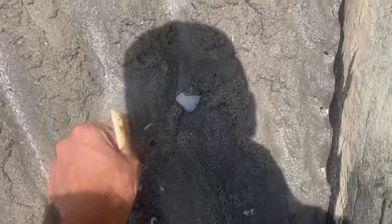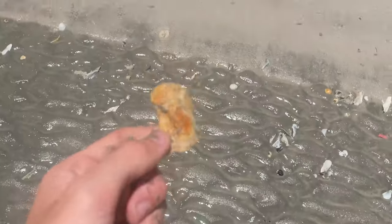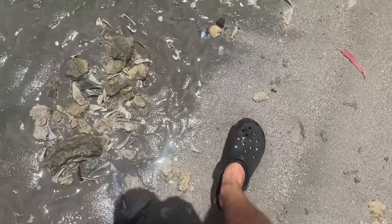We got a turkey wing. Yeah, not bad. Don't usually find them too often here. I think I'll leave that one. It's pretty old. There's a couple of nice finds there. What do we got here?